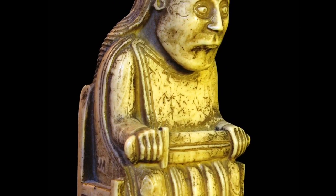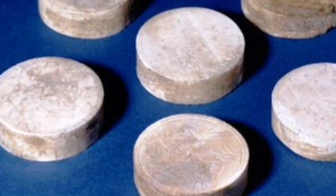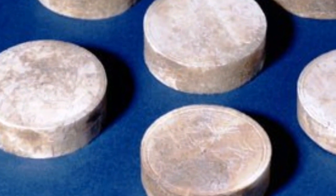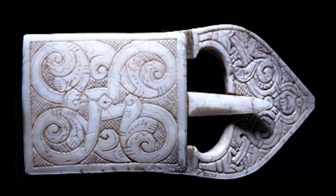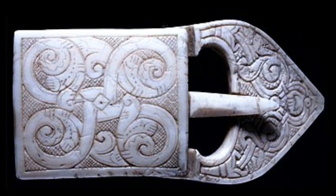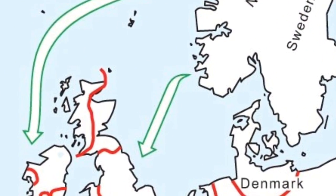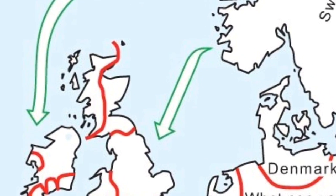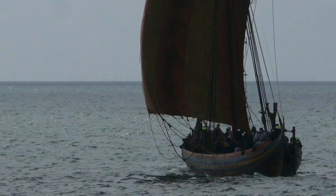Also, the chessmen were not found alone. They were uncovered along with 14 plain round ivory counters, as well as an ornately crafted ivory belt buckle. All told, some suggest that this represents a trader's cache on its way from Trondheim to a wealthy Norse town in Ireland. At this time, these waters were like modern highways, carrying objects of interest from place to place.